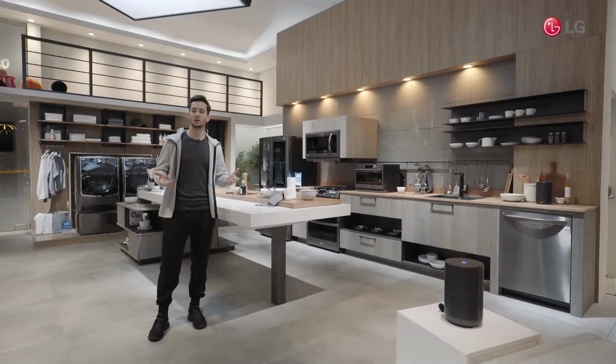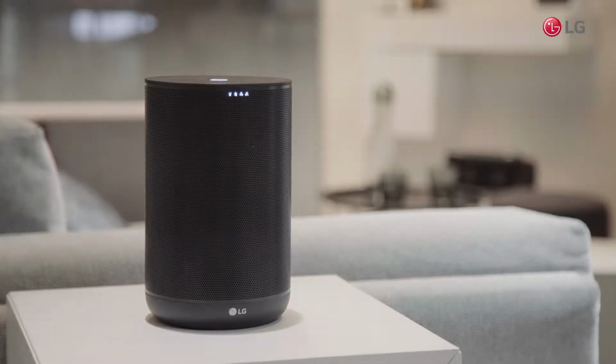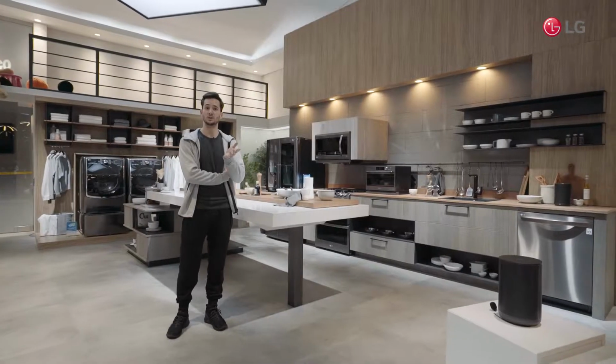So let's say I want to check on how our cookies are doing. I simply ask, hey Google, what's the status of the speed oven? The oven is cooking for another 28 seconds and will be done in 28 seconds. Just about done.